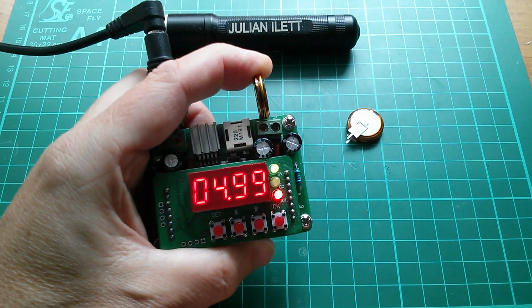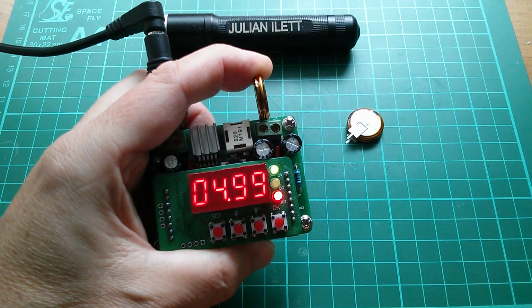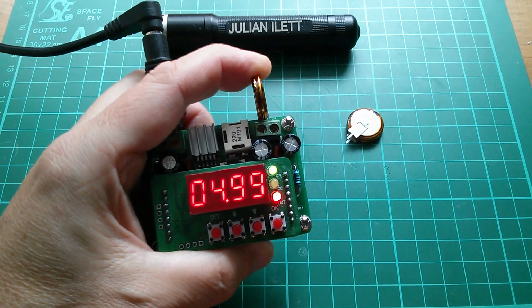So we're going up to 5 volts. That's gone into constant voltage. And so that's the capacitor fully charged. Yeah, about 20 seconds at 100 milliamps, something like that.